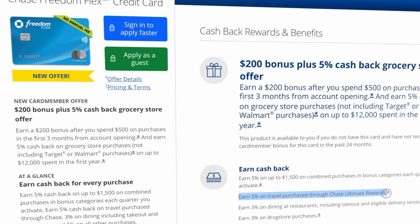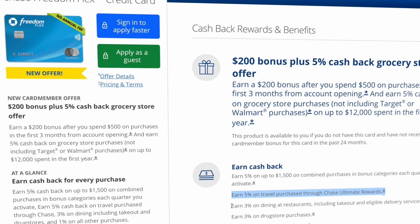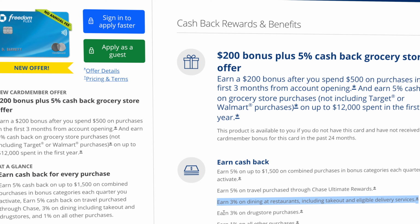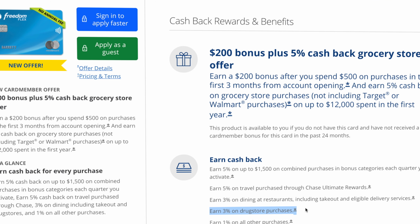Sounds familiar, right? Well, you can probably see why I decided to compare these two products to each other, but I will say that Chase does also offer 5% cash back on travel purchases made through Chase, and 3% cash back on dining, including takeout and delivery services, as well as 3% cash back at drugstores.